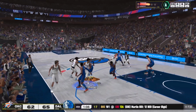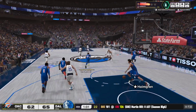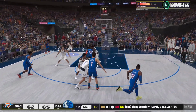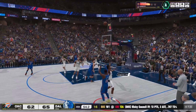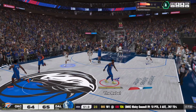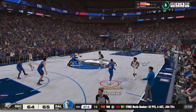Banchero outside. Goodwin sets a screen for Banchero. His 3-pointer's off the mark. And there hasn't been anything easy for him in this period. No, I haven't seen him in comfortable spots, or at least spots we've seen in this offensive set that are allowing him to settle in. You can look at Holmgren's eyes. He's got a cold-blooded stare.